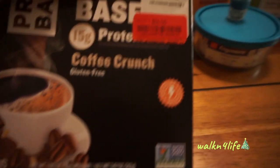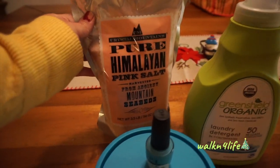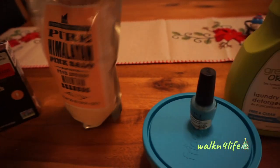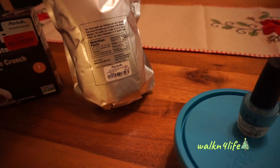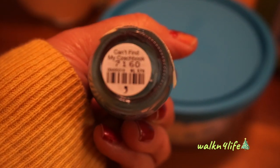For $3 for him. I also got some more of my pure Himalayan pink salt. I needed some more, so I got that. And this one was $5.99. I also got an OPI nail polish, and there you go.